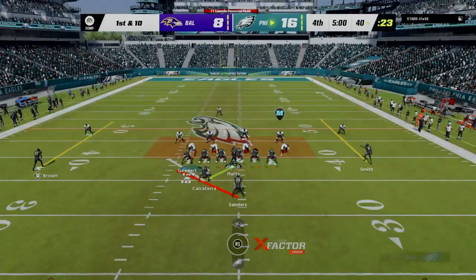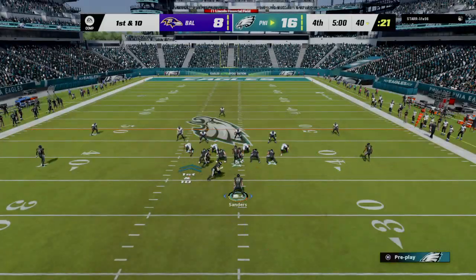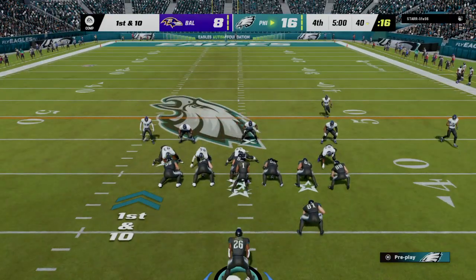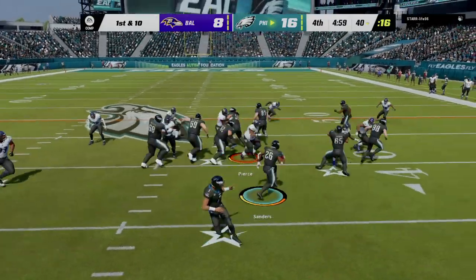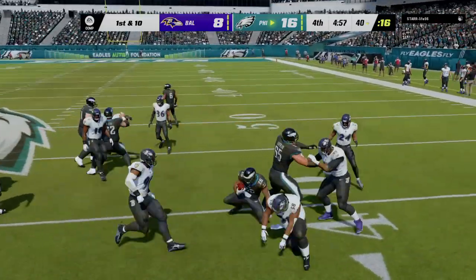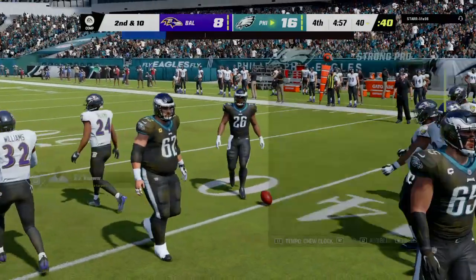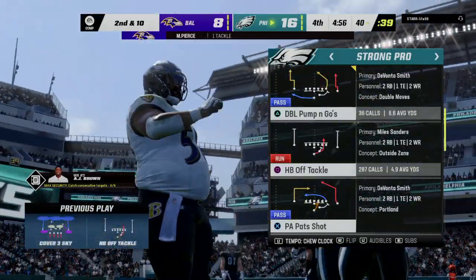Couldn't ask for much more to this point in the second half. A gorgeous day, 1-score game. 1st and 10 here. Hurts a handoff to Sanders. And just no chance of turning the corner. He can only get back to the line of scrimmage. 2nd and 10 coming up.